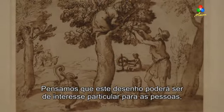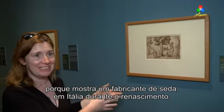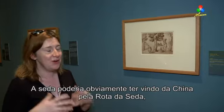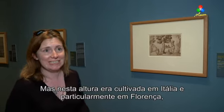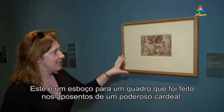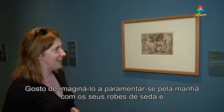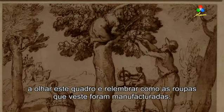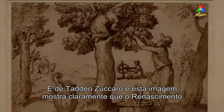We think that this drawing might be of particular interest to people because it shows silk manufacture going on in Italy during the Renaissance. The silk had obviously come from China along the Silk Road and was a very precious and luxurious fabric, but at this time it was cultivated in Italy, and Florence in particular became a very important centre. This is a design for a painting which was made in the dressing room of a powerful cardinal, and I like to imagine him getting dressed in the morning in his silk robes, looking at this painting and remembering how the fabric he was wearing had been manufactured. This is by Taddeo Zuccaro.